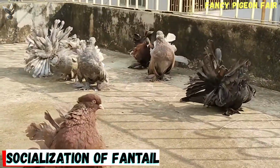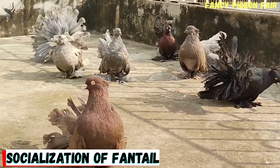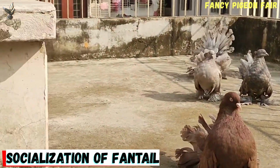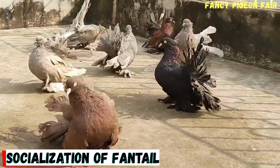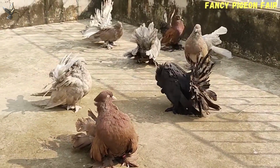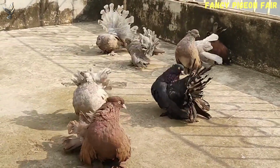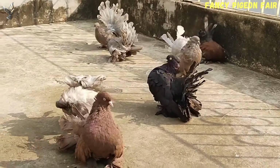Socialization of the Fantail pigeons. Fantail pigeons are social birds and thrive in the company of other birds. Provide them with a companion or group of pigeons to keep them company. Make sure to introduce new birds slowly and monitor their behavior to prevent aggression or other issues.